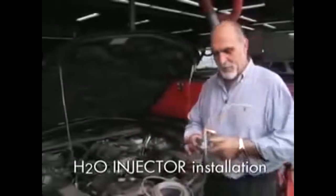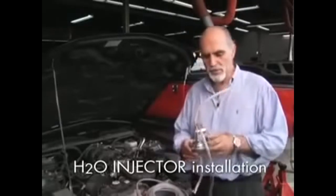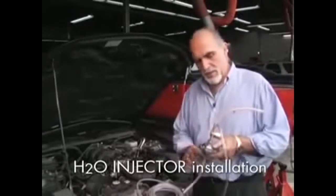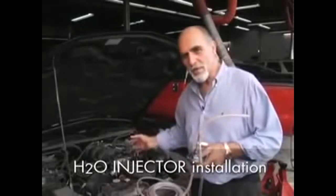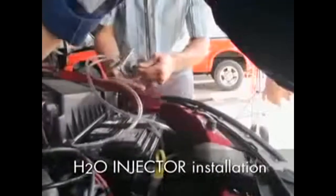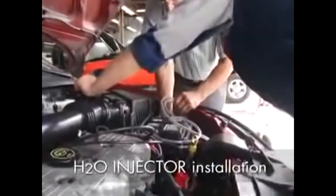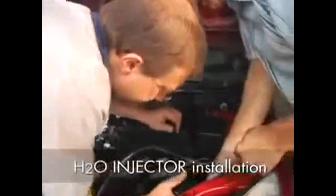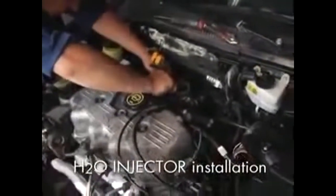Now you're looking at the famous water injection system, and what this really does is inject directly into the combustion of the engine, into the furnace of the engine. And the way that the water is effective is that at 1600 degrees Fahrenheit in the combustion of the engine, water is turned into hydrogen and oxygen.